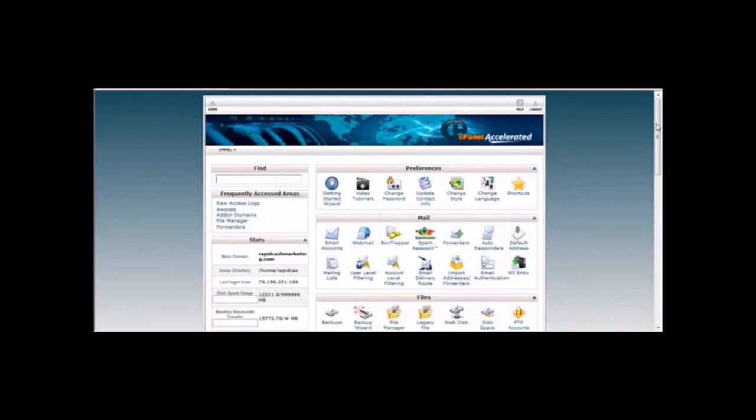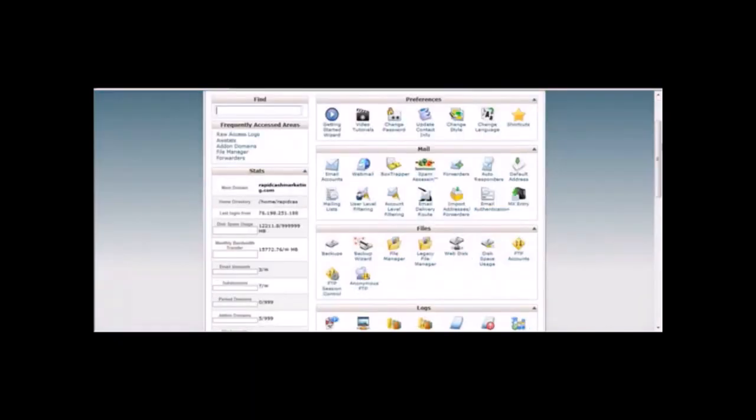They have 24/7 support, 24 hours, 7 days a week. Typically, you can reach them. So go ahead and call them, find out how to access that. Typically, it's going to be the main website domain that you've registered with a slash and then cPanel. It's usually what it's going to be.